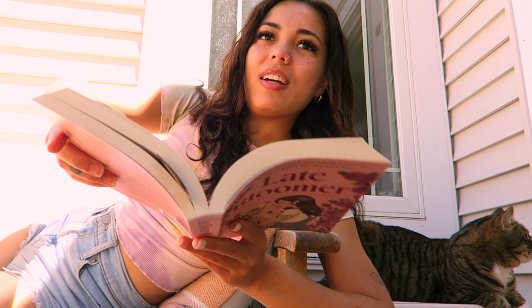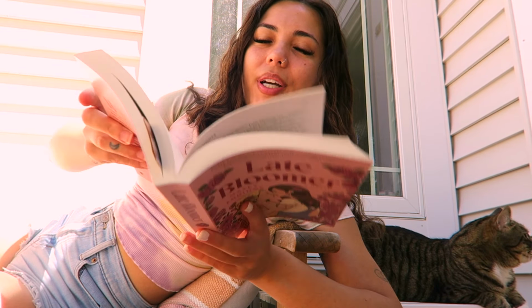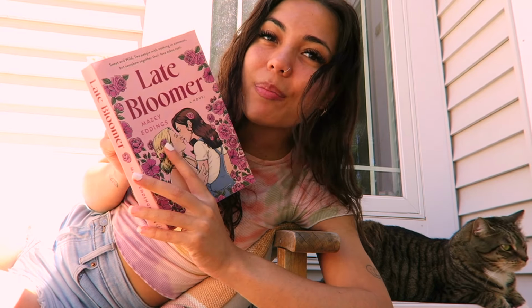This is the second book of the month that I'm reading, and I'm almost halfway through it. It's called Late Bloomer, and I am obsessed with this book. It is so cute. It's so well written. I feel very connected to both characters.